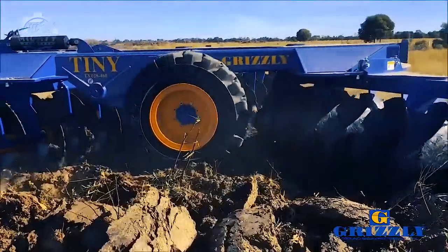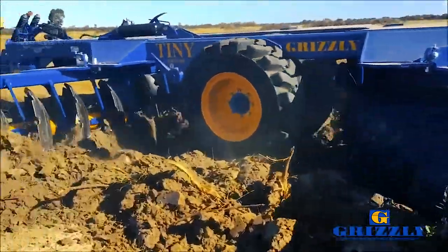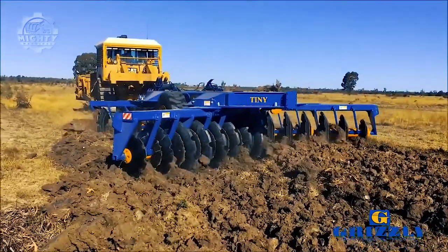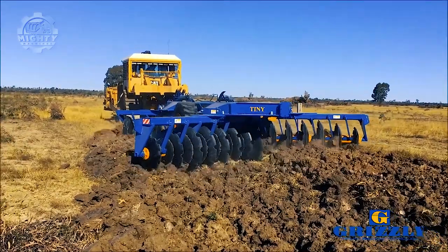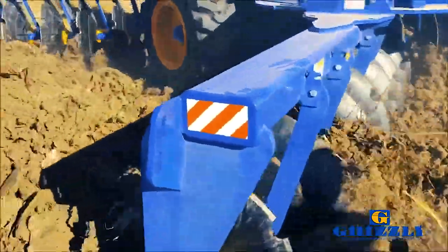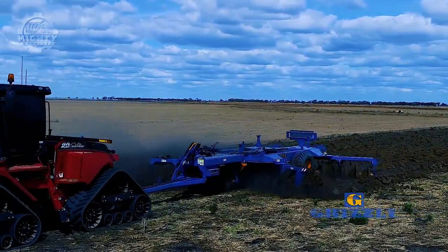The Tiny 460 stands out as an effective and trustworthy option for farmers looking for adaptability and endurance, thanks to its distinctive collection of features. The Tiny 460's tiny 1.8 meter width is one of its distinguishing features. The plow can easily maneuver through confined locations thanks to its thin construction.